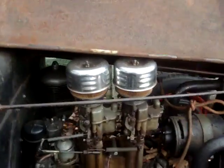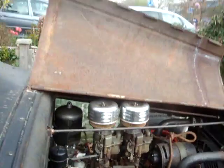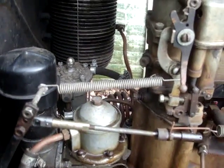You can see the thing glimmering. Look, you see the ammeter twitching. That's just stopped ticking now, so that means the carbs are primed. There's a bit of fuel around the pump there, look. That may have dried out. But nonetheless, let's just give it a go. Squirt, squirt.